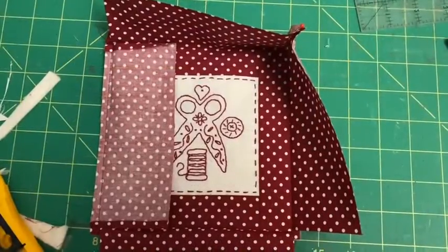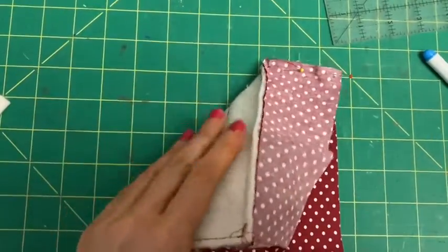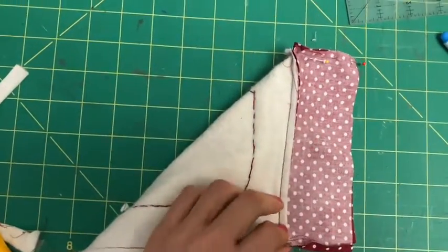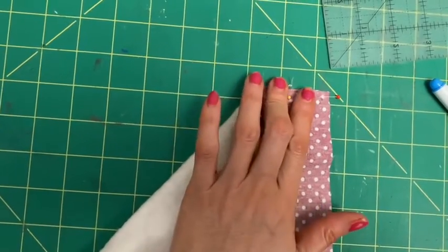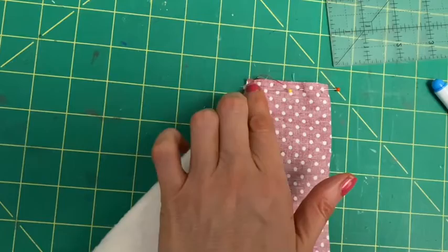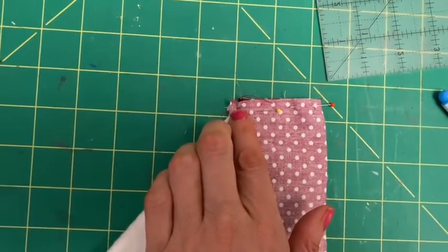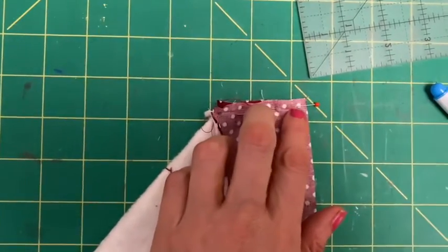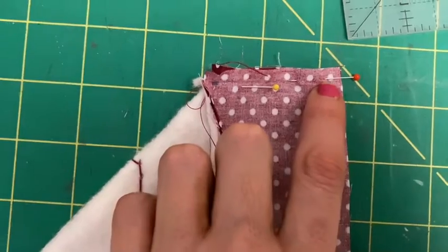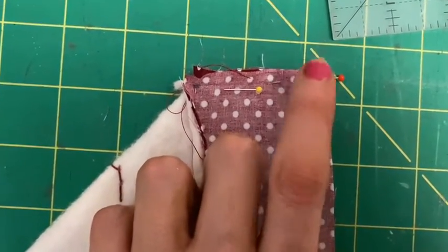Right, I'm just showing you how this looks now. Now I've pinned one side, and how I've done that is I've folded one corner to one corner like that, and then I've lined this up and I've pinned. I haven't been using pins in this project, but at this point I am using pins, and I'm going to sew from the dot that I made before. And I've actually made another dot on this side. It doesn't tell you to do that, but I personally think you should only sew to 1/4 inch from the edge of the seam. It doesn't tell you that in the pattern, but that's what I'm going to do.